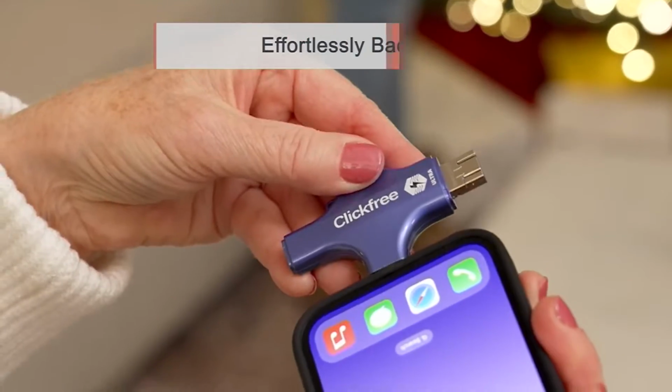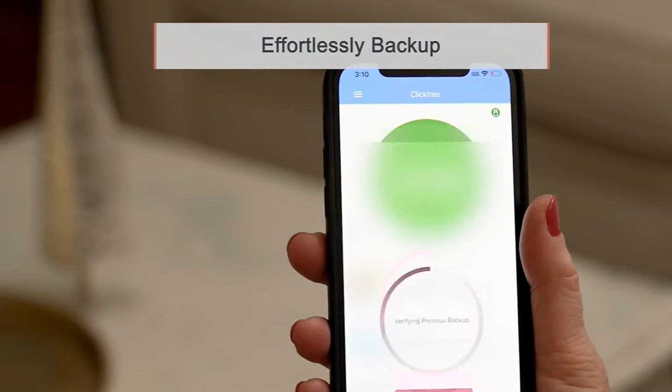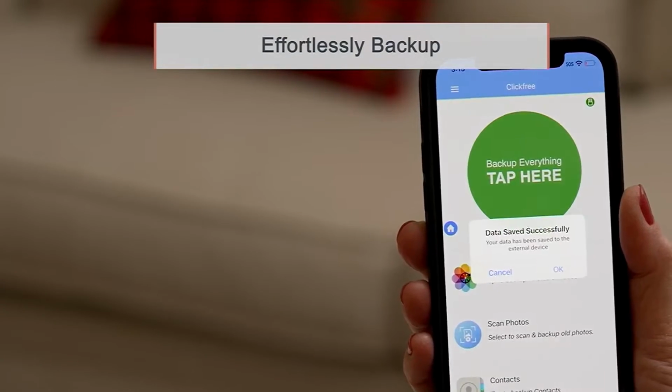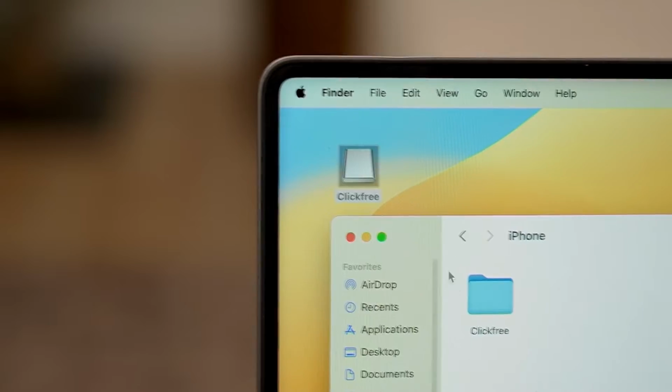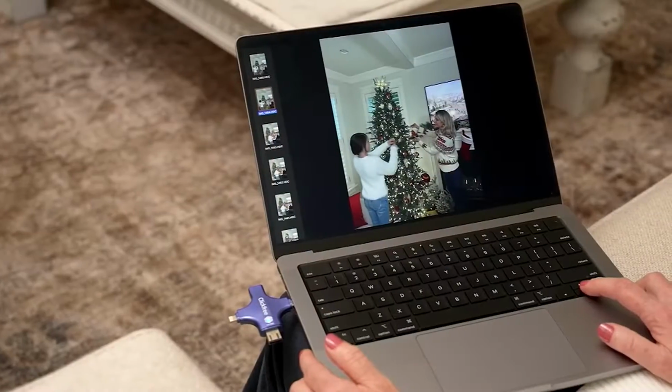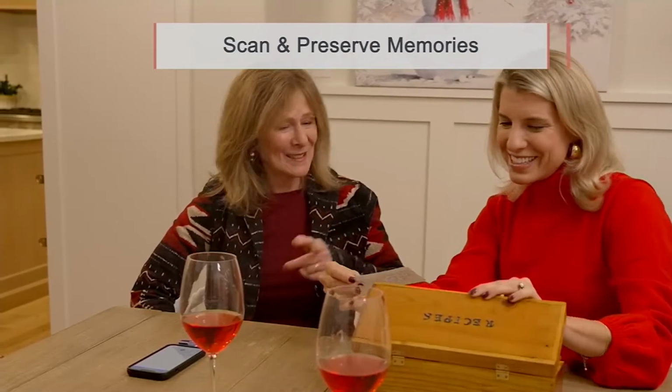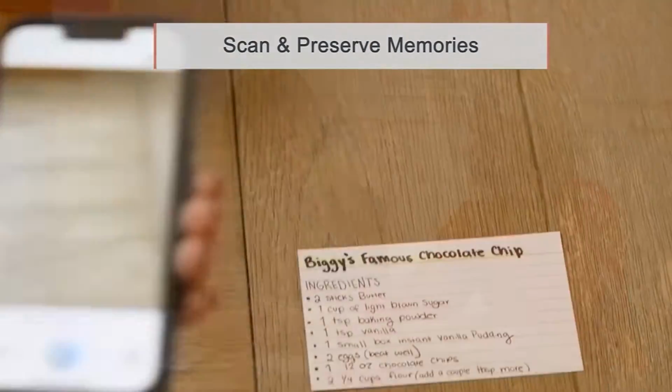We all have phones, we all take pictures, we all run out of room, and then we all freak out when we don't know how to get them out of the phone in someplace safe so we can take more pictures. Clickfree to the rescue, because once they're backed up, look at this. Pop it right into your computer and you can share and save and know that those photographs and videos are safe. But it doesn't stop there.